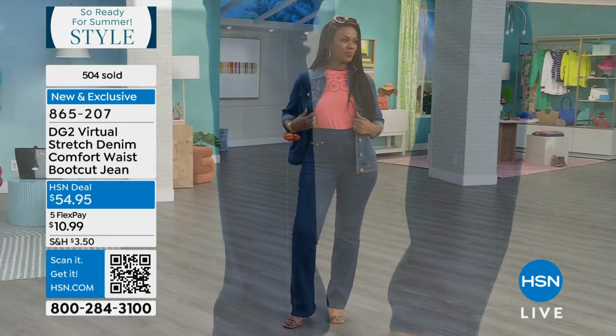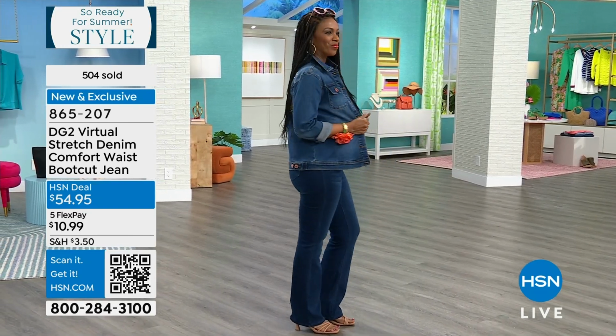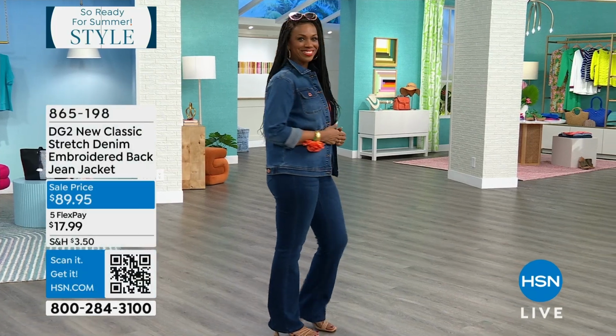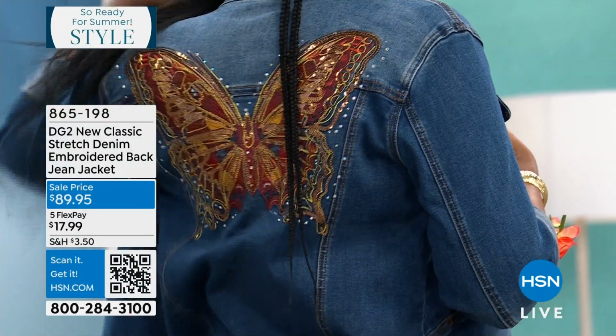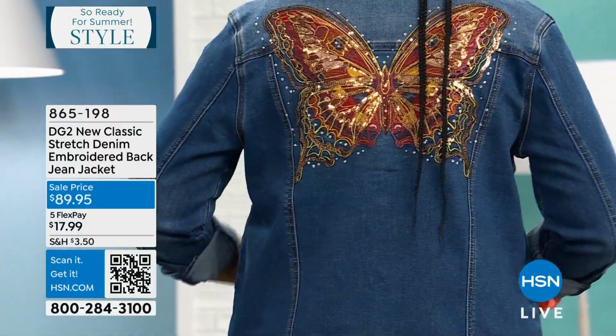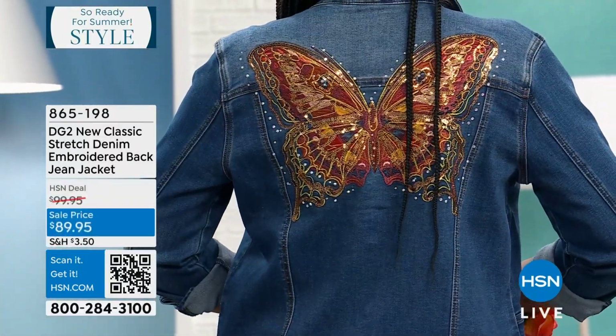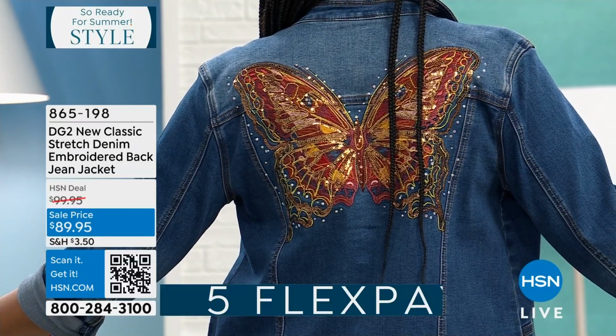Okay, all right, we're going to keep these three. We should keep them all back here too, because they go back beautifully. So I'm going to give you a couple of these. Thank you. And guess what we're talking about next? Surprise. The jacket. By the way, continue to shop with us for the jean. Thank you and congratulations.